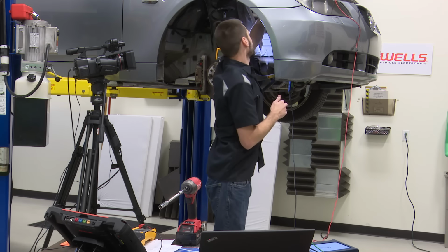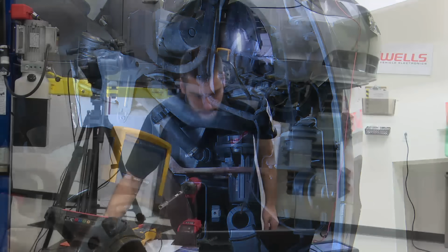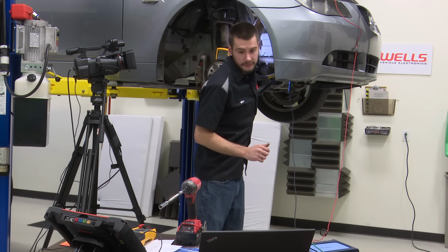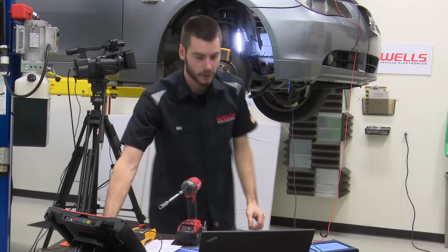Luckily, I can get through to the engine compartment from this side. We'll tweak that a little bit, turn this guy back on. And on the scope, we still don't have anything. Let's bring up the scope on the screen. There we go. Nothing. Wiggling the connection. Okay, so it looks maybe like we have no flow.